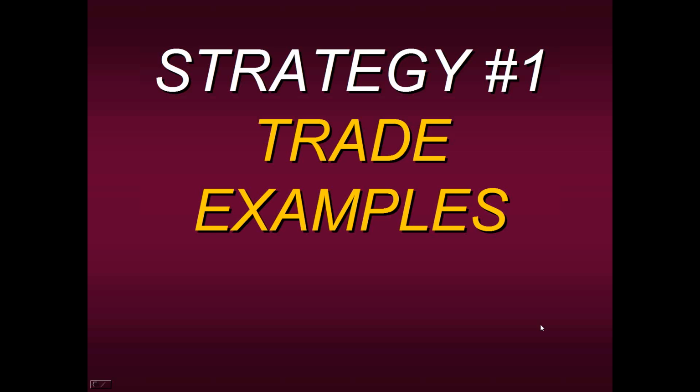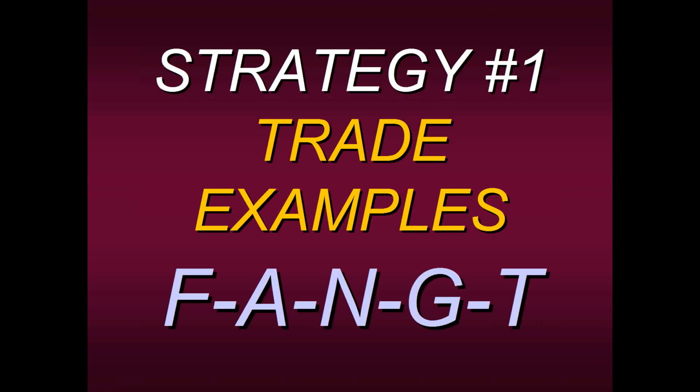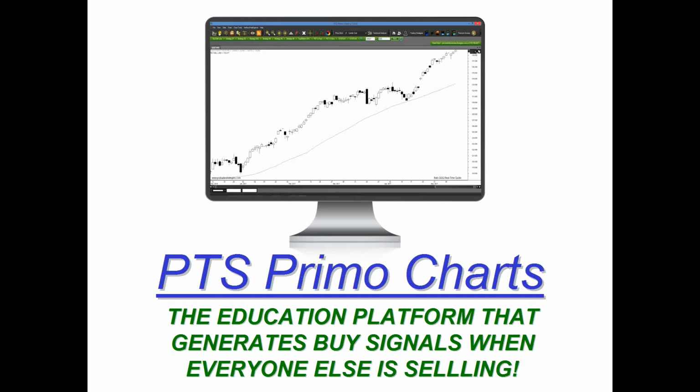Let's look at some strategy number 1 trade examples. And because there are just so many, let's look at a specific group, which is the FANG T. That's Facebook, Apple, Netflix, Google, and Tesla, the darling of the market as of lately because it's been basically defying gravity and going straight up. Let's see what would have happened had you already had this strategy in your arsenal, let's say a couple of months ago, and applied it to any one of these stocks, okay? And remember, everything going to be seen now is exclusively on our PTS Primo charting platform. We designed this to make trading simple. It automatically generates these signals when everyone else is selling, okay?